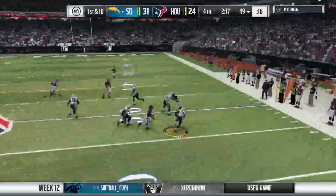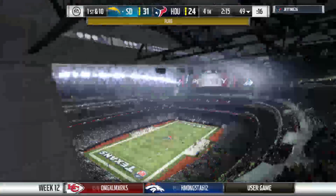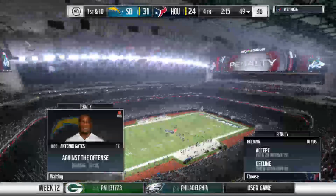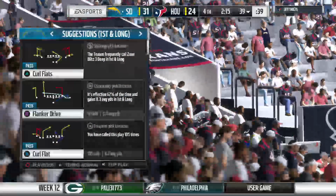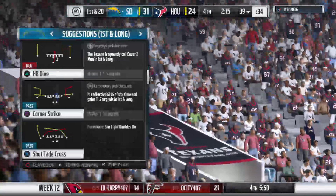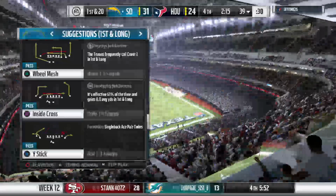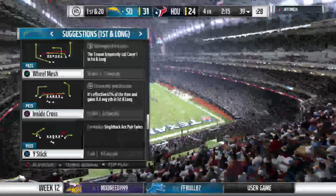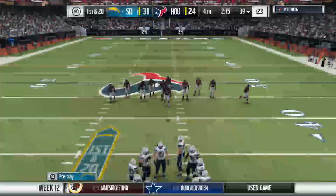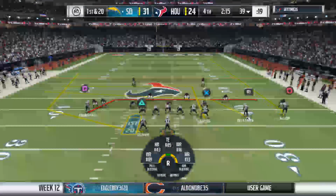Here's Manziel. He's going to flip that out to the flat. It's complete. So a little grabbing there, but this time it goes against the offense for holding. And the defense in desperate need of a stop. They have to get off the field and get the ball back to their offense if they want a chance.